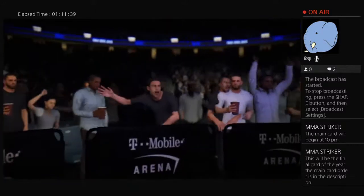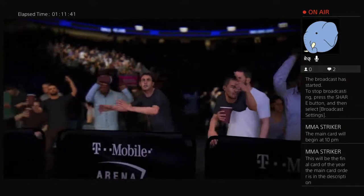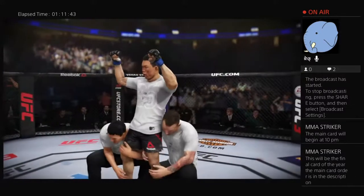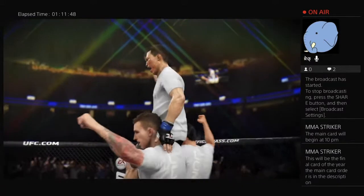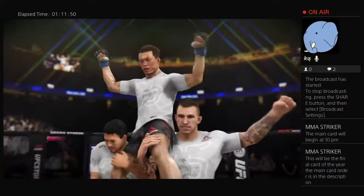If this perennial contender could just stay healthy, he has got all the tools to become an MMA champion. This was a good test for him here tonight in this spot, and Chan Sung-jung passed it with flying colors.